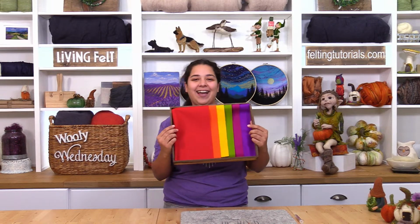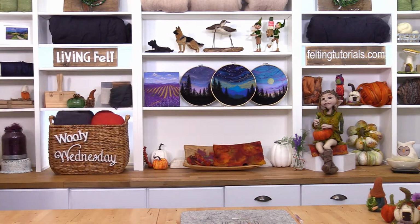Up next is Fairy Angela. Hey y'all, now that it's fall, probably want to make some pumpkins. So this is our fairy tale pumpkin kit. It comes with everything you would need to make this pretty little guy, except for the needles and foam. And this is available now under the Needle Felting Kits tab.